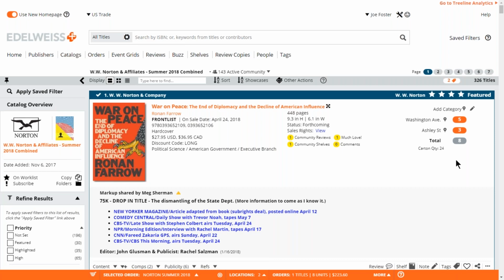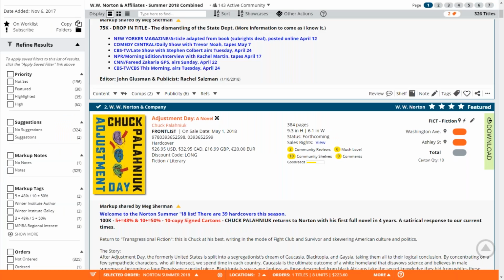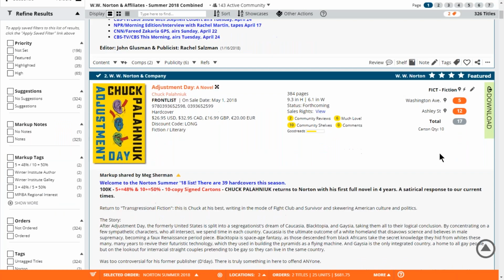So you can come in, say I want 5 of this one, 12 at this store. Really, you're going to know, hopefully if you've been buying for a little while, how many copies to add to each store. Your sales reps are great here. One of the nice things about this is that you can add these quantities, you can do all this sort of stuff before you ever meet with the sales rep.